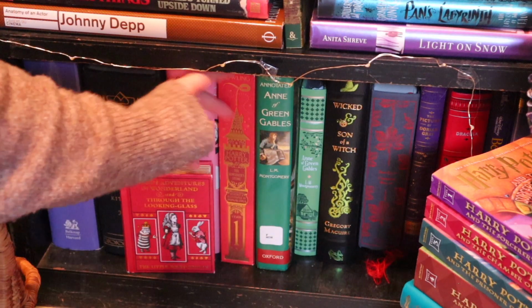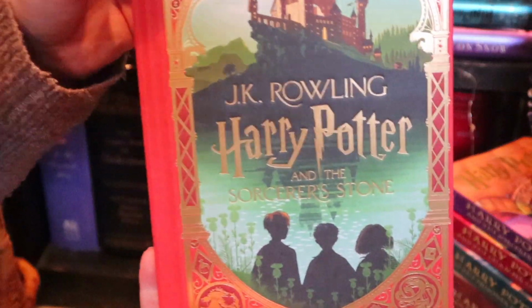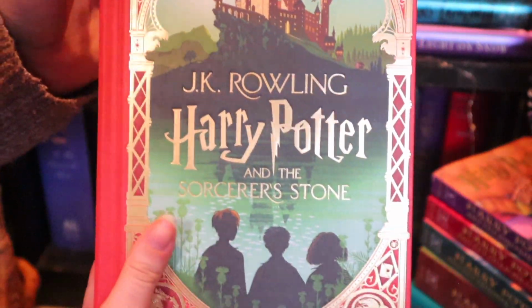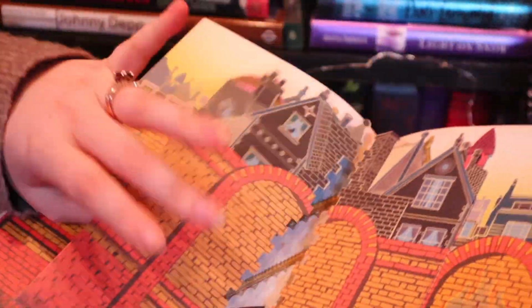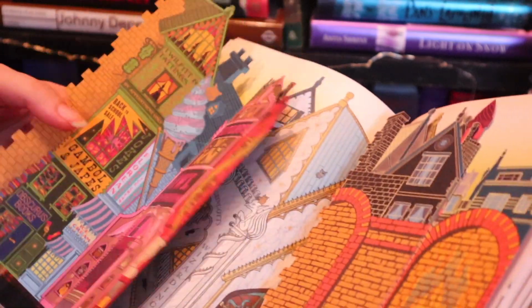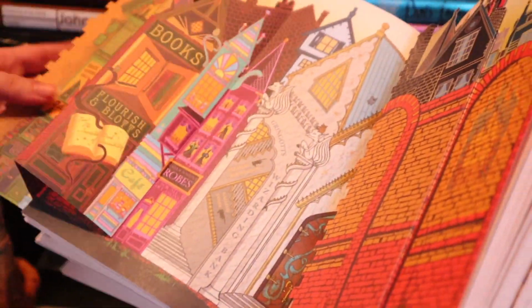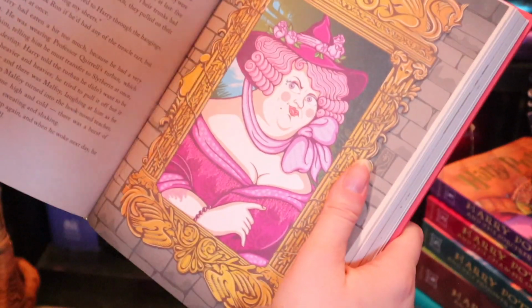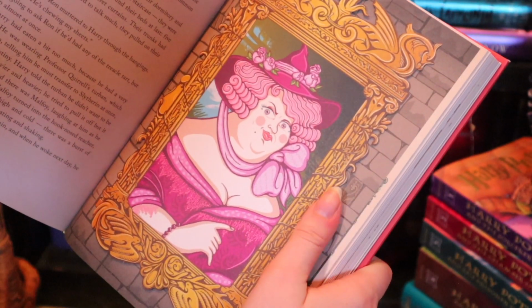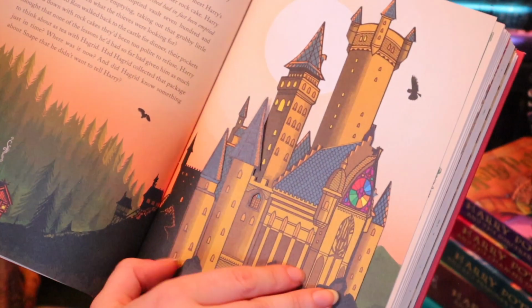And then next to that, I have my favorite Harry Potter book. This is my Harry Potter and the Sorcerer's Stone pop-up book that came out, I think, in 2020 or 2021. But this is the entire story of the Sorcerer's Stone, but it also has illustrations and pop-ups. See, this is the entire Diagon Alley. And it has different little things you can work with on here, and it is so fun. Yeah, it's one of the very pretty books I have.